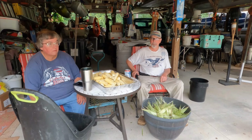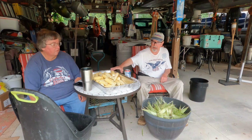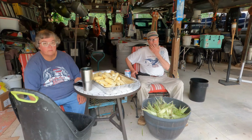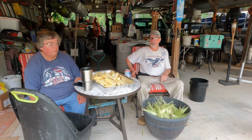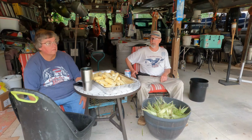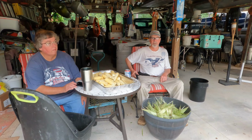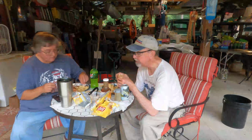But we got them all shucked up. We got two banquet pans full, and that one's almost half full. So a good mess of corn. Very thankful for it. We'll pick back up with some blanching action.